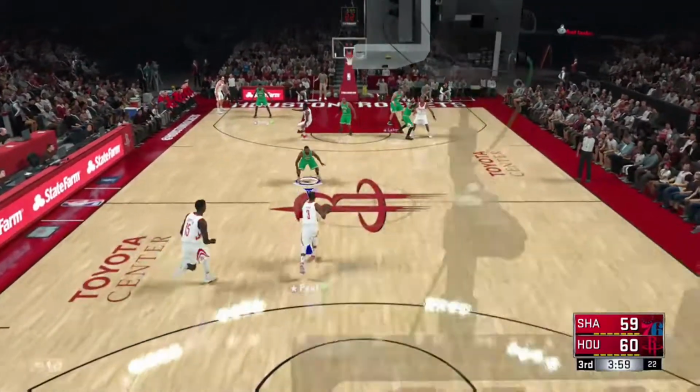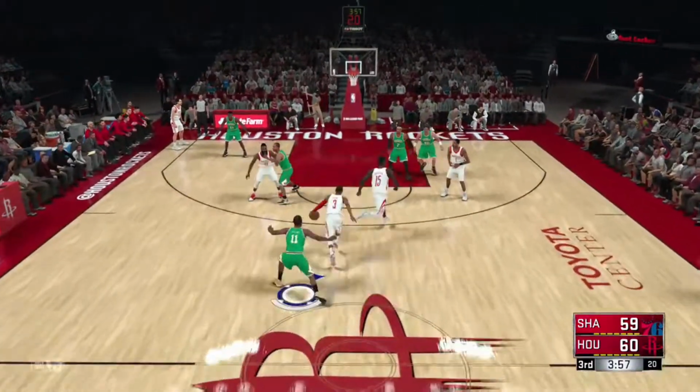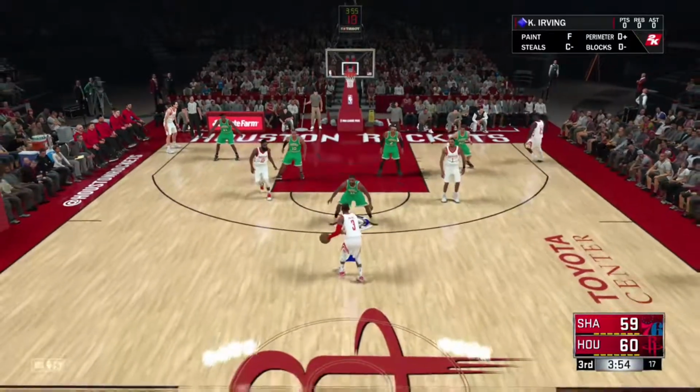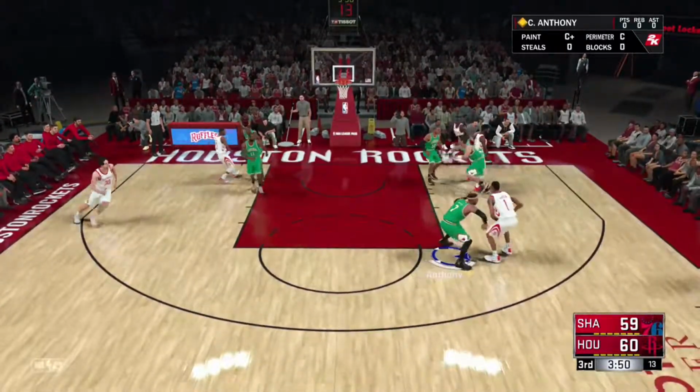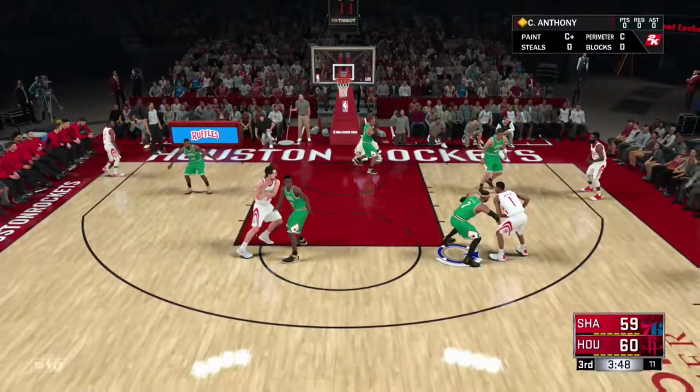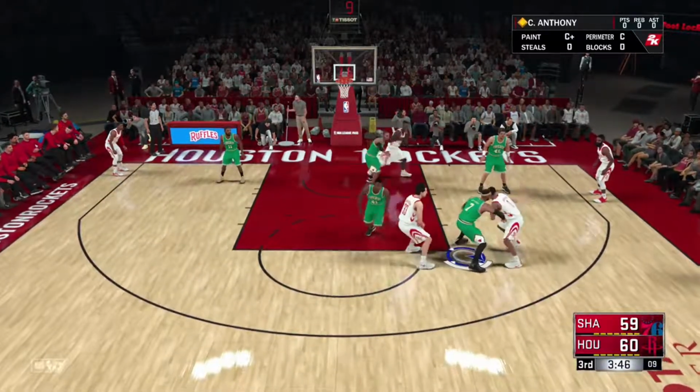Houston in the lead. We've got Paul, Trevor Ariza out there with Ryan Anderson. Then it's Harden, and it's Capella in at the pivot spot, manning the middle. That's the five for Houston right now. Now here's Ariza.